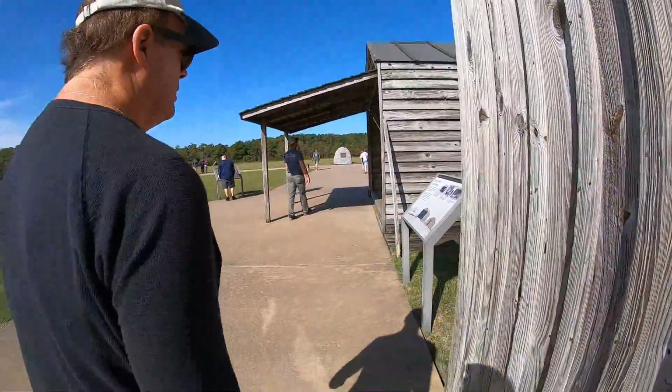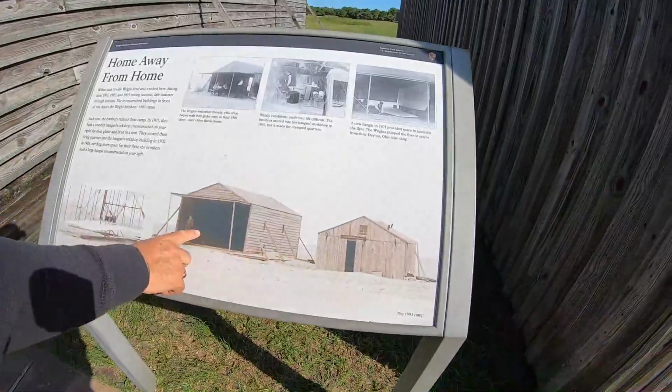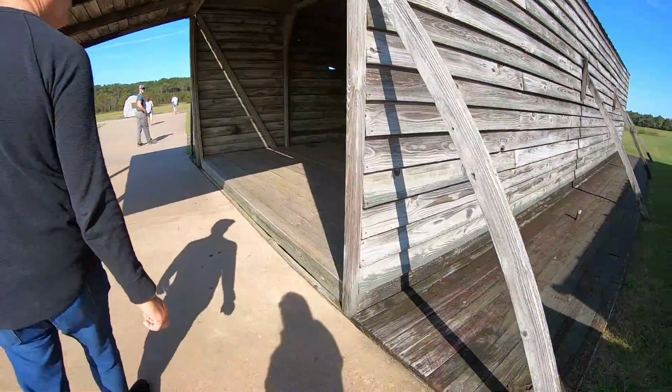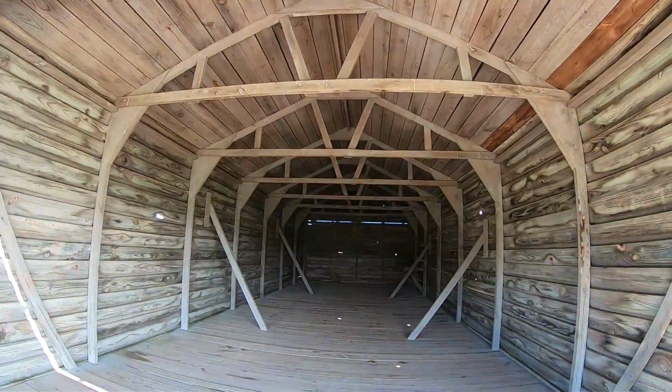And then after 1901, they needed a bigger building to keep their plane. So here's the one we just looked in. And here's the one we're going to look at in a minute. These are actual pictures of them. There's a bigger place, much bigger in here. And that's where they actually kept their planes.